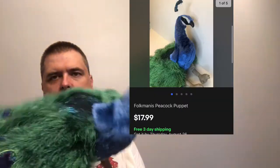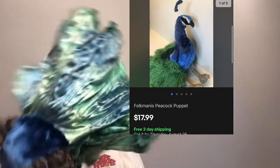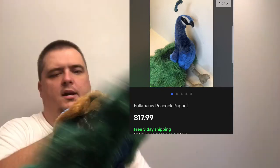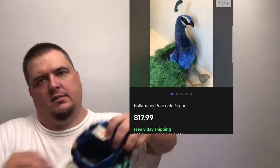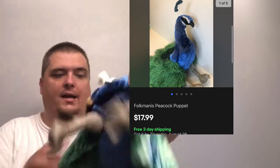This is a peacock. I've had it for a long time. He has feathers because he can peacock his peacock feathers. I paid $2 for it at a garage sale. It's a really nice quality puppet. It's by Folkmanis, which is a reasonably desirable variety of puppets. So that's a Folkmanis peacock puppet.